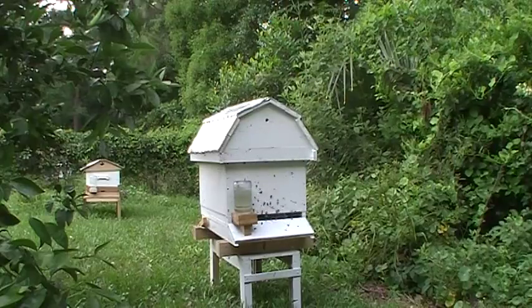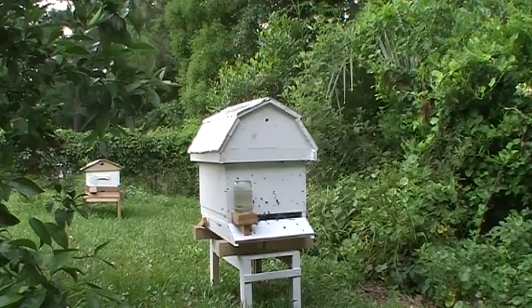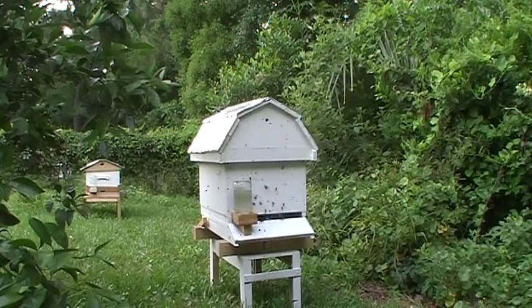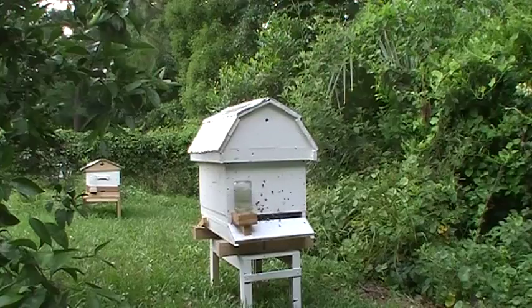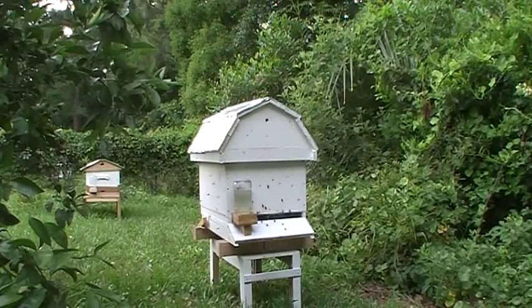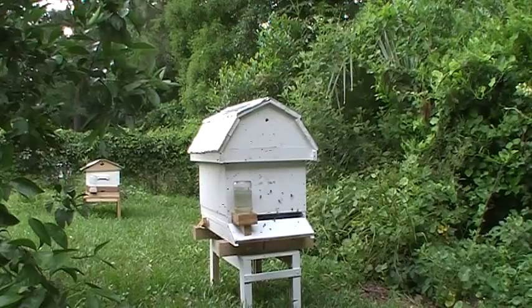And I'm trying something new. No one I've seen has ever done it, but I found some of this reflective insulation for the inside of walls. It's plastic, so it shouldn't have any problem repelling water. It's like bubble wrap, and it reflects the heat back off the hive. And in the winter, it should actually hold the heat in since it's an insulation. So we're going to give it a shot. We'll see how it works.